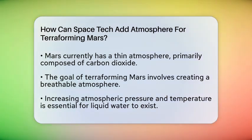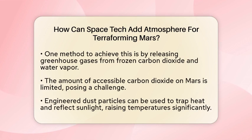Mars has frozen carbon dioxide and water vapor at its poles and within its minerals. If we can warm the planet, these gases could be released, thickening the atmosphere and creating a greenhouse effect. However, studies indicate that the amount of accessible carbon dioxide on Mars is limited, making this a challenging task.